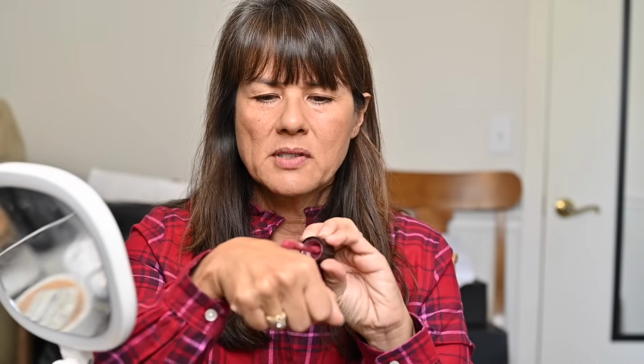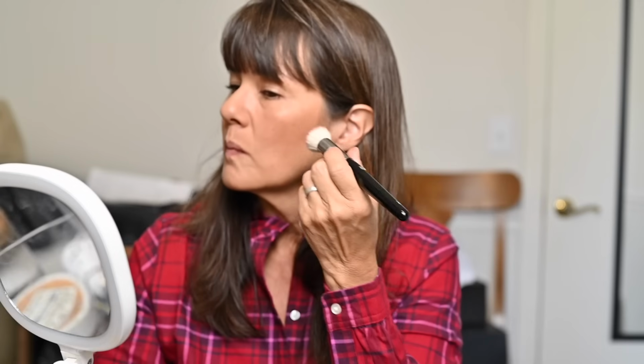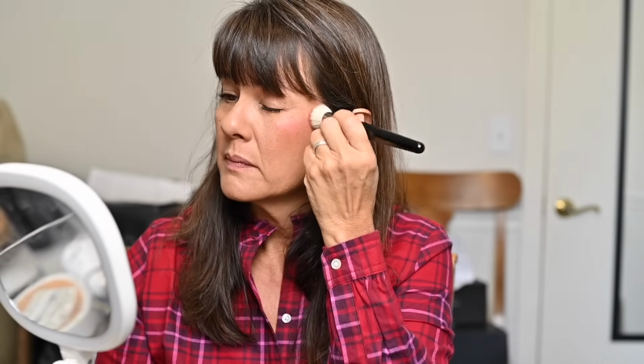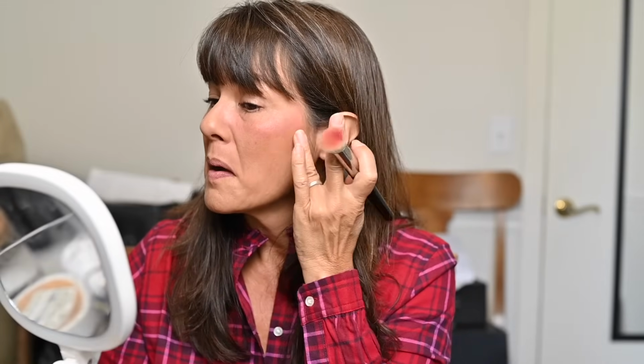I'm a little scared to put this on my face because it's such a big fat brush. So I'm going to put it here. Use my number 17. It's not clean. Use my number 17 Refa brush. Kind of smear it around. And then come up here. Ooh, that was way too much. Put some under my brow bone.